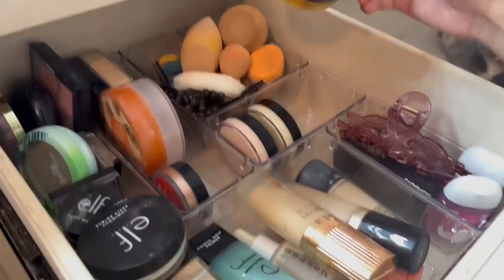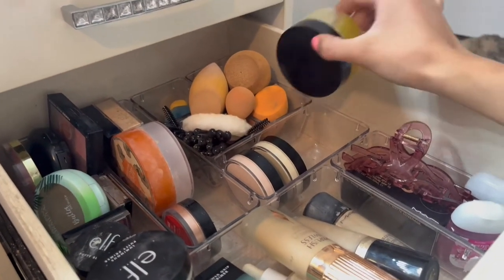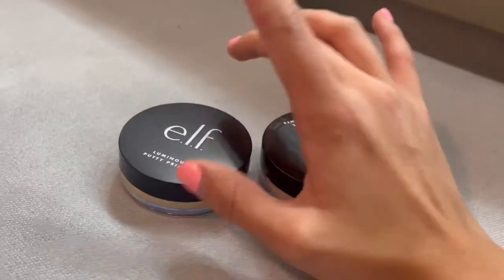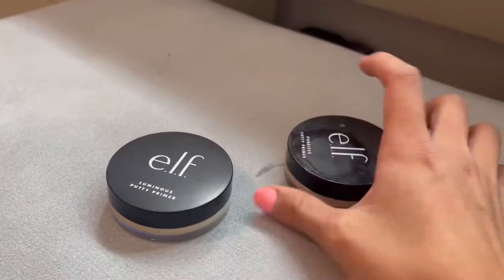So then I have this lip scrub from Wattings. It's a mango one. It smells really good. And then we have these, my favorite primers. I use this one all the time because it just makes my skin look really good. It's the e.l.f. Luminous Putty Primer. Definitely recommend this one. I love this one so much. That's my holy grail.